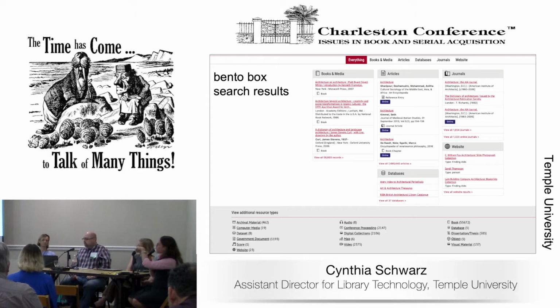And then our databases list comes from LibGuides. We track all our list of databases in there. And then website content. We just recently redid our website on Ruby, and we were able to index and pull in all of our website content. And then at the very bottom, you see additional content that's coming out of the ILS, but we've broken it out by material type. We also have a link to our digital collections, so ContentDM.